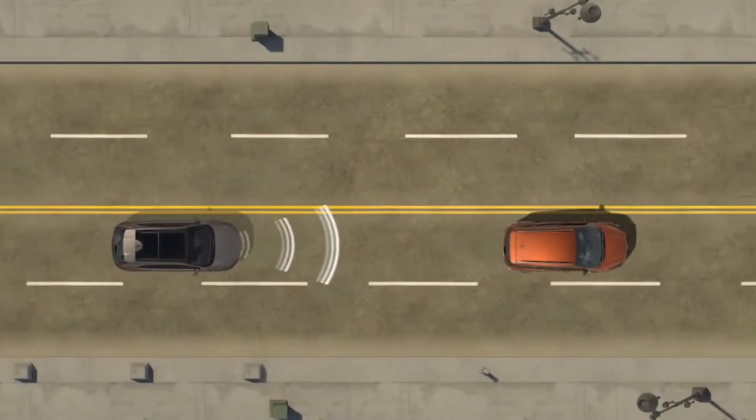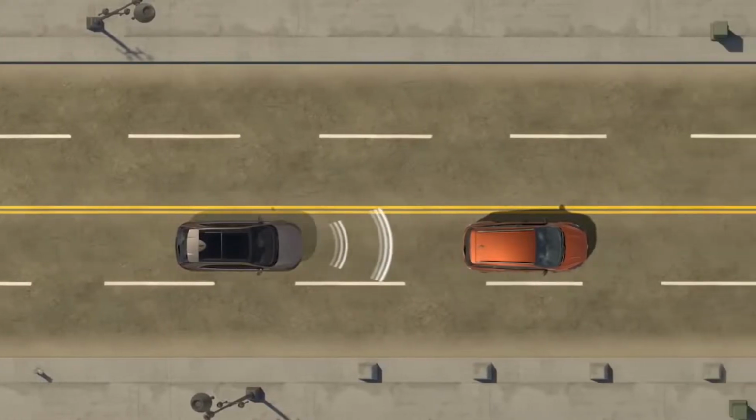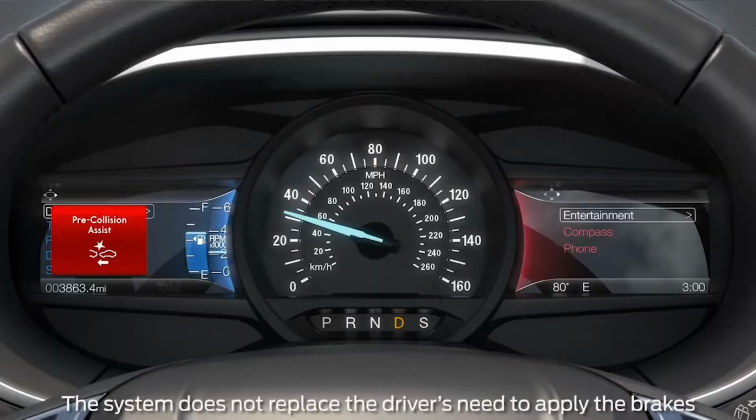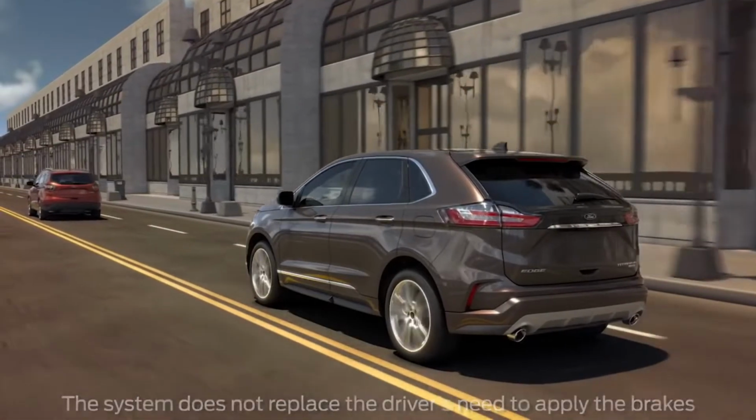Also, the pre-collision assist with automatic emergency braking. So this is a really great safety feature. If you're driving along, a person in front of you is going much slower than you, or maybe they're even stopped and you're not paying attention or aware, it's going to alert you and let you know that there's someone in front of you. It has the sensors up there, so it alerts you and lets you know that the person in front of you stopped and maybe you need to hit your brakes.